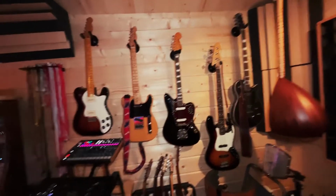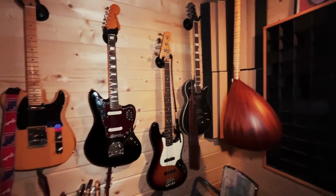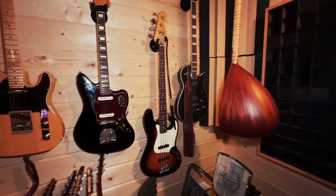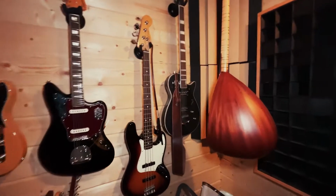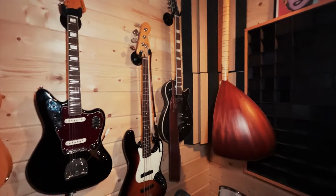Here are all my guitars. I have a Gretsch baritone. I don't have any super expensive guitar. I think all my guitars are in the 500 to 1,000 pounds range, but I like to have options, so I have quite a few of them. That is my Gretsch baritone, which is tuned to low A at the moment.